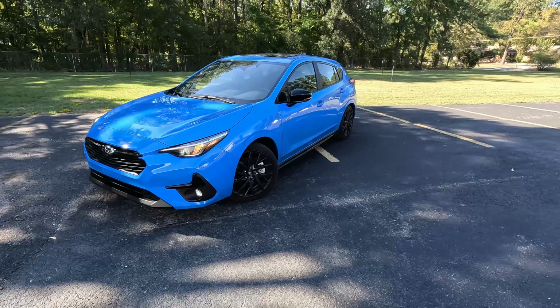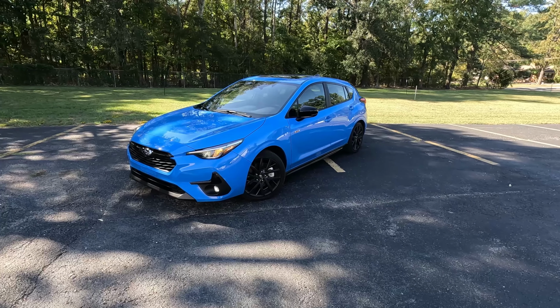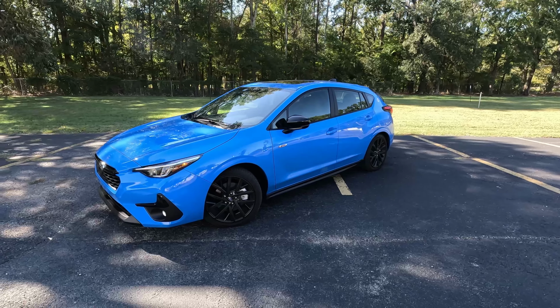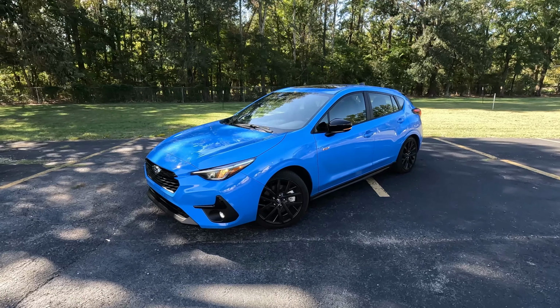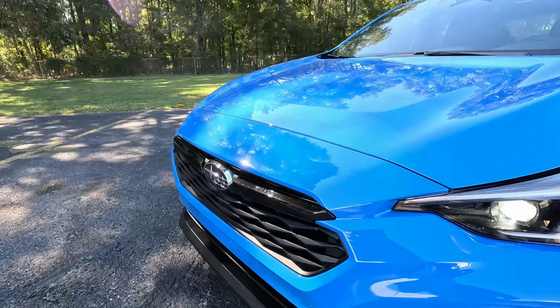Lots of gloss black accents that contrast very well against this oasis blue pearl paint. I love this paint job. It just really pops. And we've had it during some inclement weather, and I can tell you on a gray rainy day, this car just glows. It really looks good.